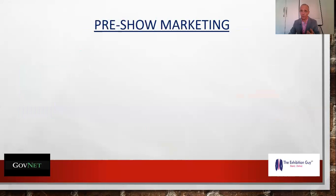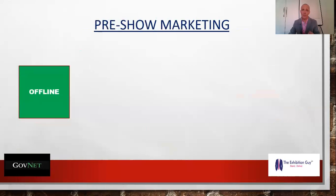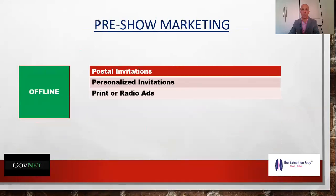We then look at the offline. Offline is equally important. We look at postal invitations given from the organizer, personalizing them. There's a survey done by HubSpot recently that if you put the person's name in the subject line, it increases the open rate by 2.8%. It doesn't seem like a lot, but that one extra visitor to a show with a personalized invitation may be the difference between a good show and an amazing show.